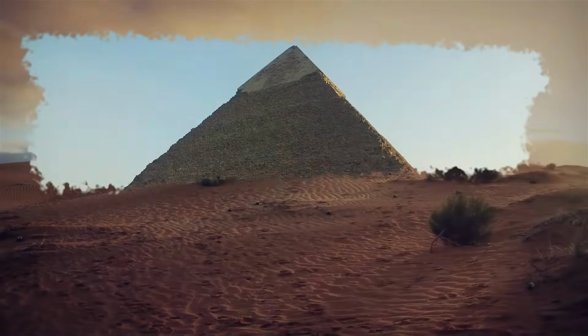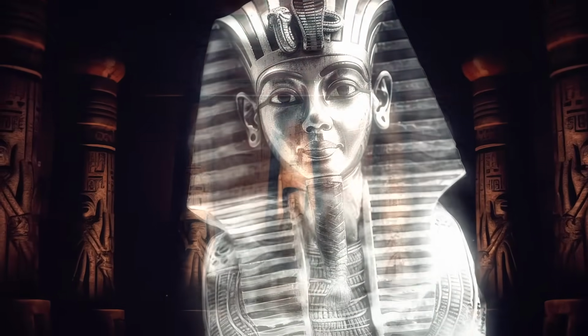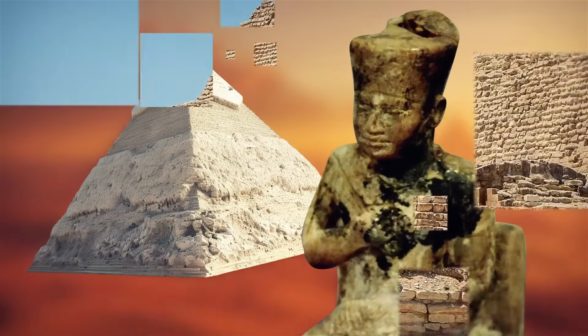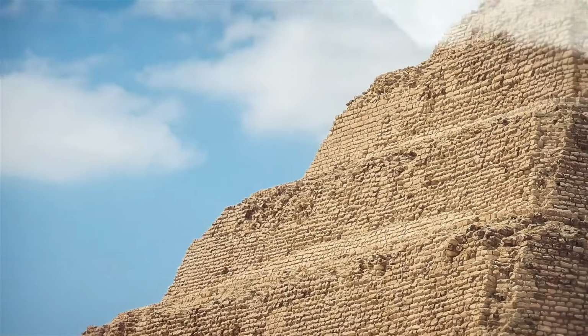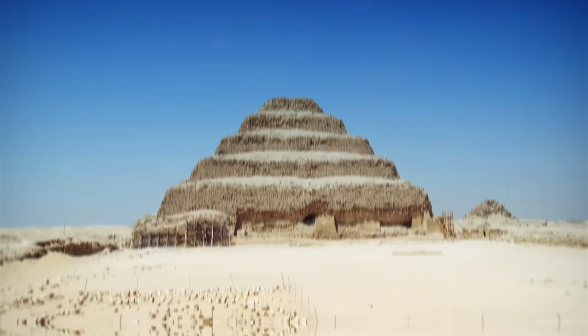Most people know that pyramids were built as grand tombs for the pharaohs, designed to ensure they had a smooth journey to the afterlife. The Great Pyramid of Giza, for instance, was constructed for the pharaoh Khufu. But what most people don't know is that this whole pyramid building trend started right here, with the step pyramid of Djoser, about 4,700 years ago.